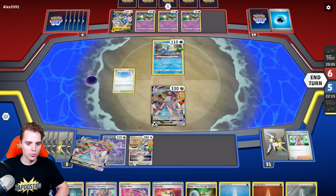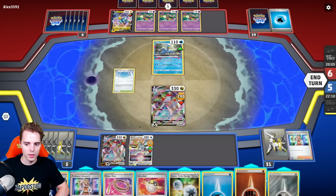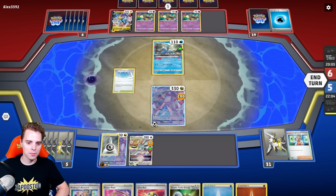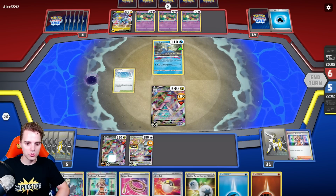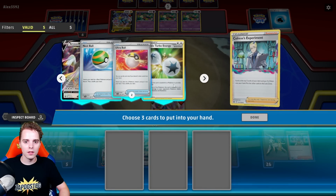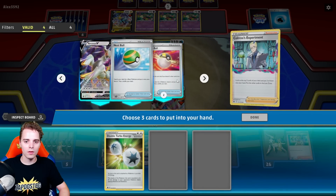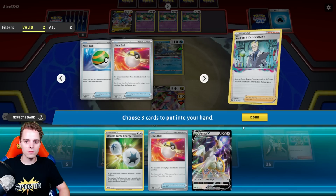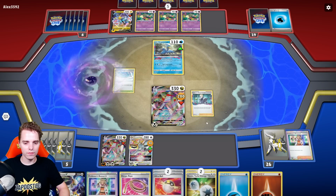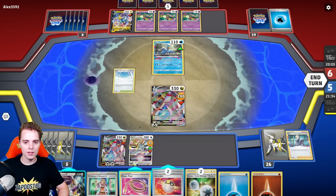Okay. Duraludon VMAX. We can attach here. They might Boss. Yeah, they're probably not gonna Boss again. Let's be honest, probably only play one Boss to begin with. I'll be going for Colress's Experiments. Energy. We already have Ultra Ball, so yeah, these, I suppose. We have so much stuff. Could set up another Arceus. 2-2, then they still need to KO this one.